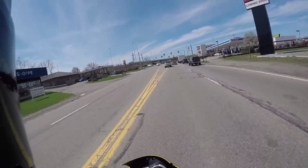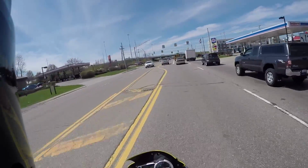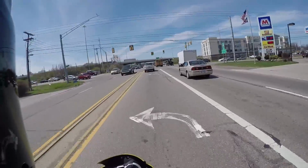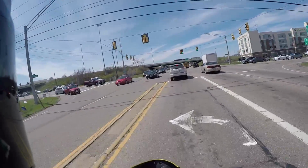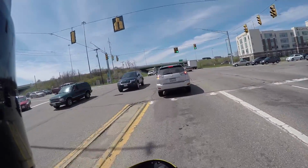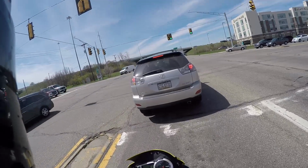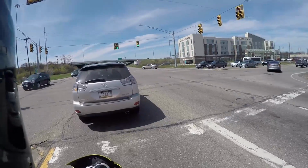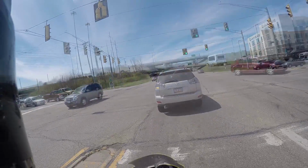Not going anywhere in particular. It's a beautiful day here in Ohio, and I figured, hey, why not go out on the bike and enjoy some sun? Still a little bit on the cool side. It's only maybe around 50, if that. But hey, if you dress correctly, you can ride in just about any temperature.